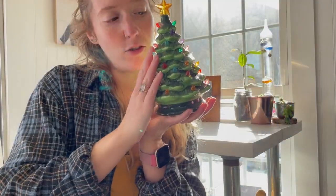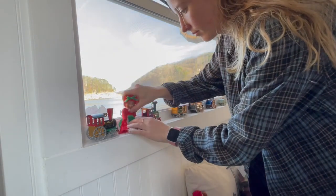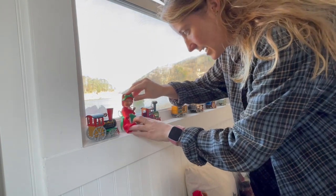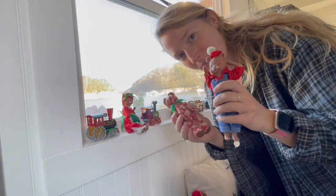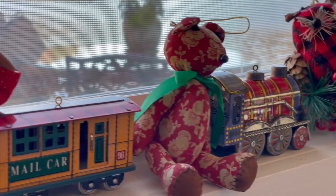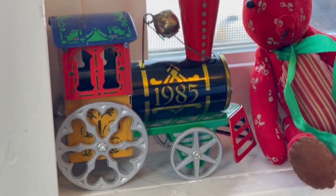The tiniest Christmas tree for the tiniest house. We may or may not get a mini but actual tree. We're not sure yet. These are Brandon's old ornaments that were kind of passed down throughout his family. They are so cute. Some of these are how old? 38 years old. Yeah.